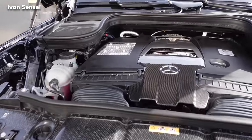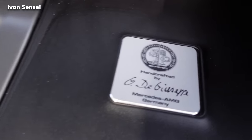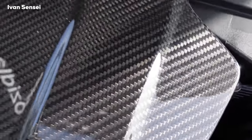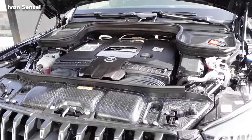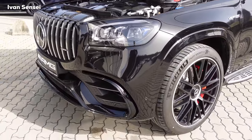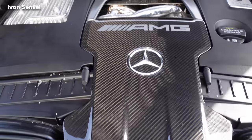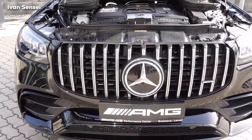This is the 4.0 liter V8 bi-turbo engine, which is handcrafted in AFFALTERBACH by one man, one engine. You can see the emblem there. And this car has also carbon fiber engine cover. This engine has power of 450 kilowatts, 612 horsepower, 850 newton meters of torque, 626 pound feet of torque, and can sprint from 0 to 100 kilometers per hour or 62 miles per hour in only 4.2 seconds. The top speed is 280 kilometers per hour or 174 miles per hour with AMG driver's package.